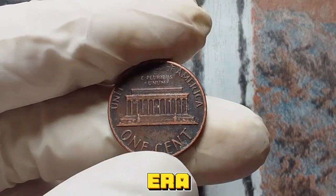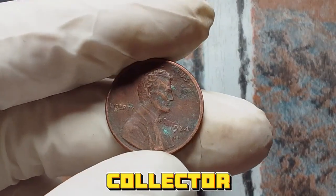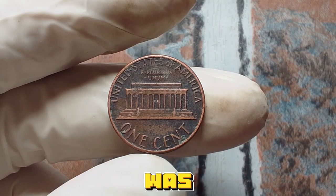Fast forward to the modern era. A rare 1984 Liberty 1 cent coin began surfacing in coin shows, auctions, and collector circles. At first glance, it looked ordinary. But under magnification, experts began to suspect it was no ordinary cent.